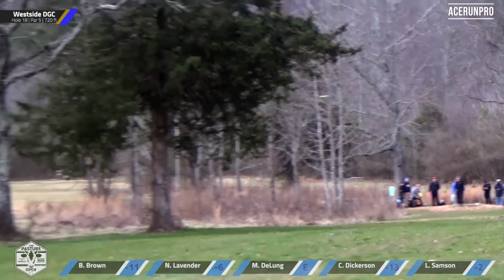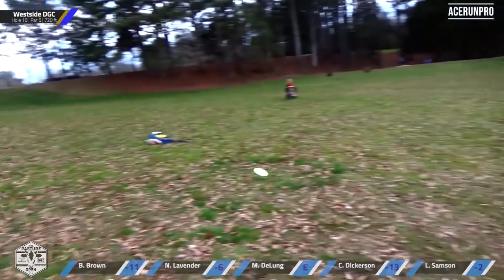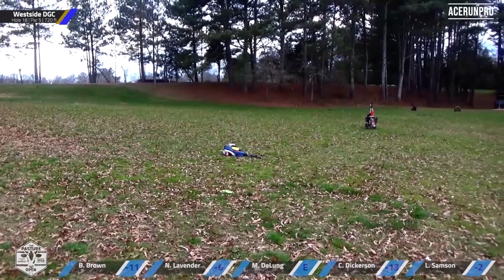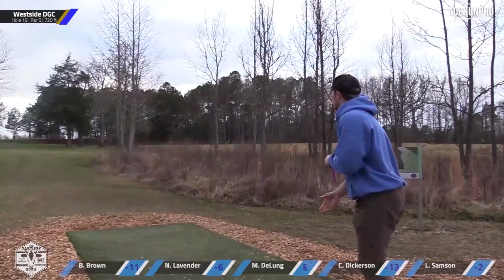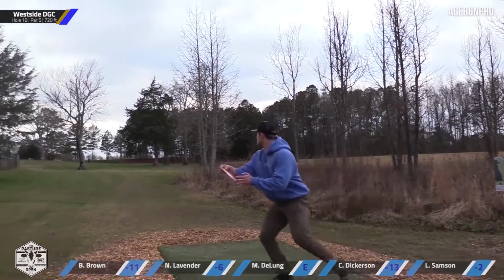We watched Chris actually go with an air shot. It's a little surprising to me. I think with the low ceiling and going uphill, it does set up really well for a roller, as Chris just gets way up the fairway with that backhand. Yeah, just a really nice angle out of his hand.